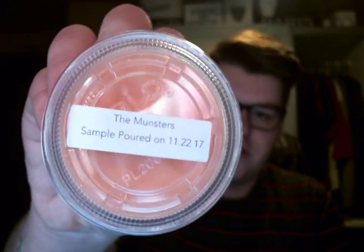The sample that I got, she always includes a sample, is in the Munsters. The Munsters is pumpkin caramel eggnog. I don't like eggnog the way it tastes, but as far as smell goes, this smells like a very creamy pumpkin smell, which is nice. This was poured November 22nd, so it'll be ready next November, maybe October, but it'll be good for Halloween. This is a 2-ounce scent shot, so I'll cut it in half, but it smells really, really good. It's really strong pumpkin. I don't get eggnog, it just is extremely creamy. So that's the Munsters.